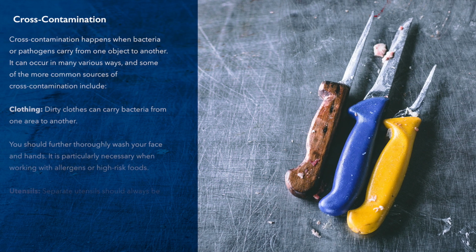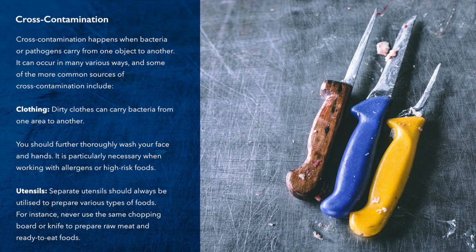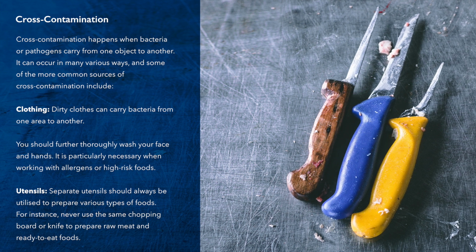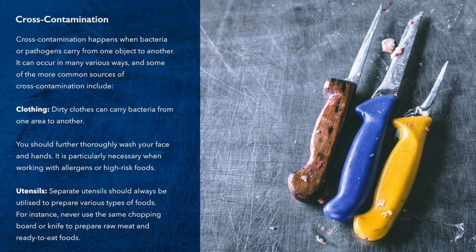Cross-contamination. Cross-contamination happens when bacteria or pathogens carry from one object to another. It can occur in many various ways, and some of the more common sources of cross-contamination include clothing. Dirty clothes can carry bacteria from one area to another.